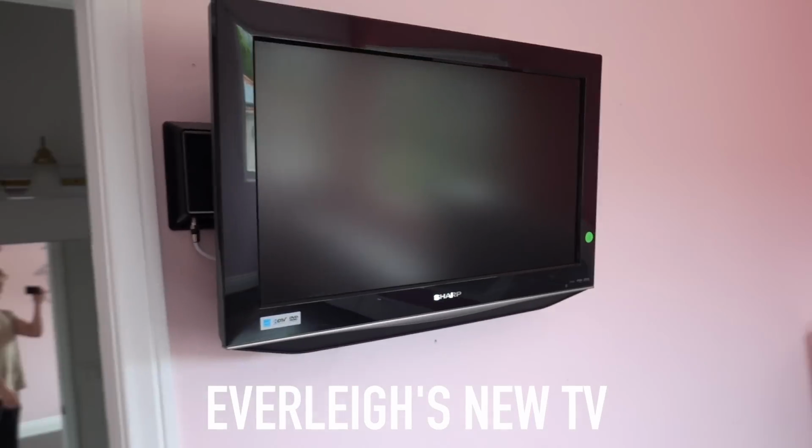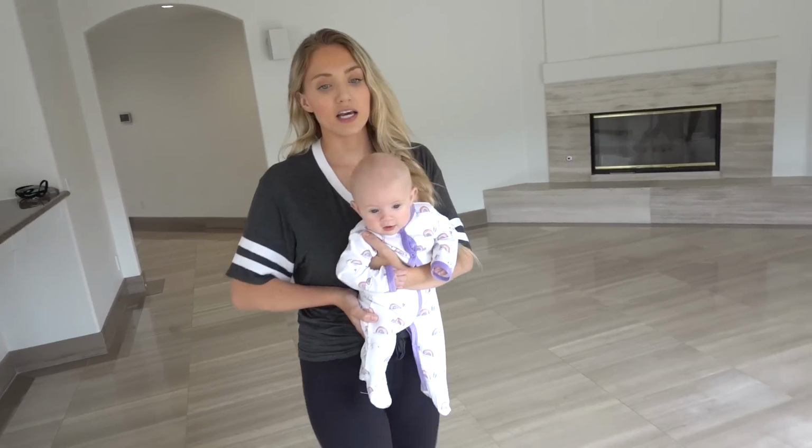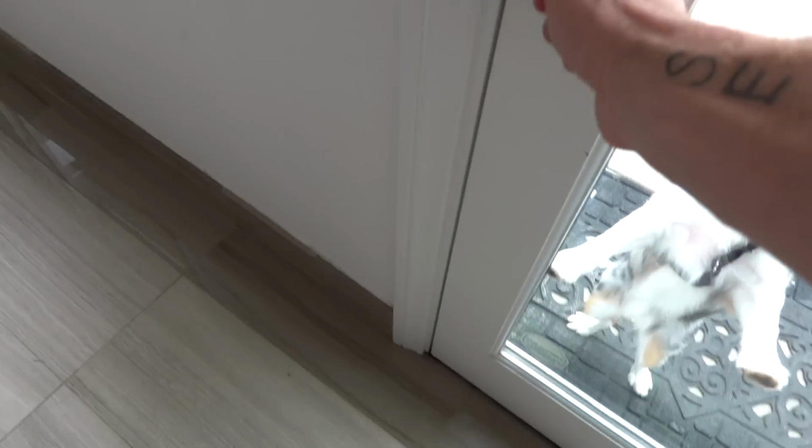That's kind of crazy. Nice. And then right next door is where it wraps around into our room. So this is our room, the bathroom. So it all circles. The whole upstairs is kind of like a giant circle. All right, we're back downstairs.